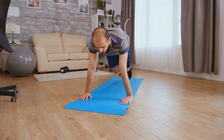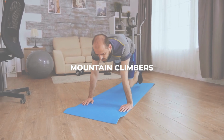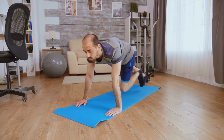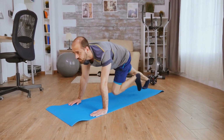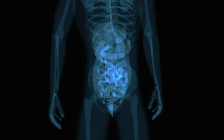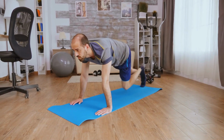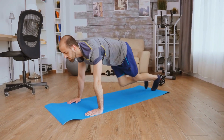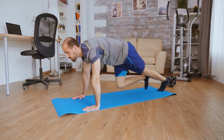Let's jump right in. The first home exercise to lose belly fat is mountain climbers. Mountain climbers engage your core, shoulders, and legs. They also increase your heart rate in short spurts of intense exercise, leading to a faster metabolism and more calories burned. To do mountain climbers, you'll get into the plank position with your hands on the floor. Bring one knee to your chest and then switch legs quickly, repeating this movement between both legs, back and forth for 30 seconds, giving your best effort.